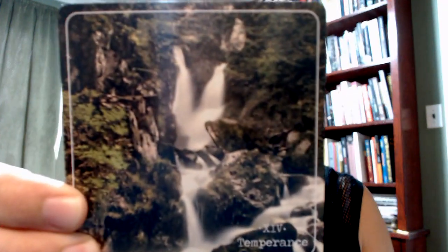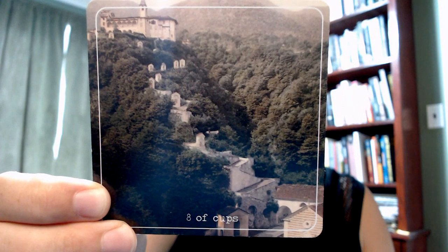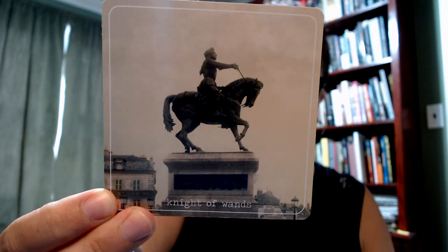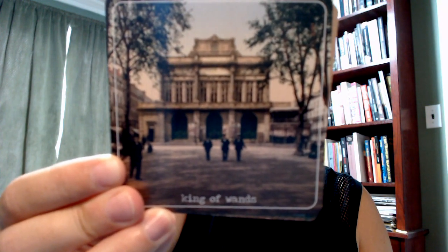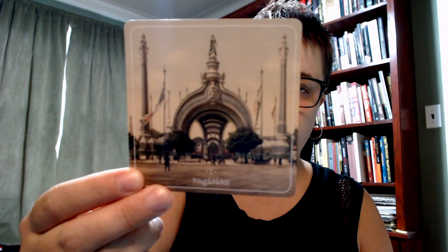And it is archival images. And so there's a mix in here of architectural images, of landscape images, of statues, all different. And it's not a deck without people. There are people, for example, here in the King of Wands, but people are not the focus in this deck. They're mostly smaller and kind of in the midground or background where they are present.